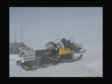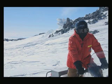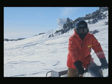But then every now and then we had to go out with the skidoos. And I don't know whether you can see this, but this particular day, I forgot to cover this part of my face. And I had frostbite right on the tip of my nose, just because I forgot this quarter of a square inch of my face.